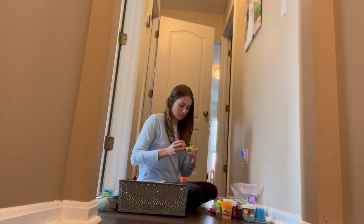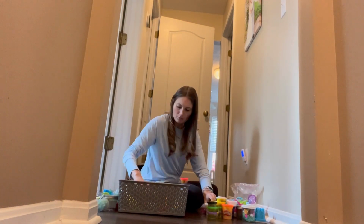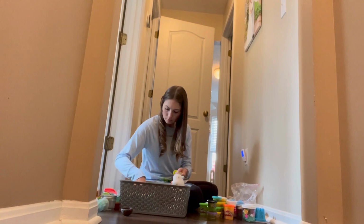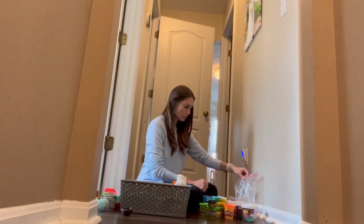This first basket that I'm going through here has all of our Play-Doh, and I know there's a ton of dried out and old Play-Doh and broken pieces of Play-Doh in here, so I have a lot to go through and be able to get rid of in this basket.